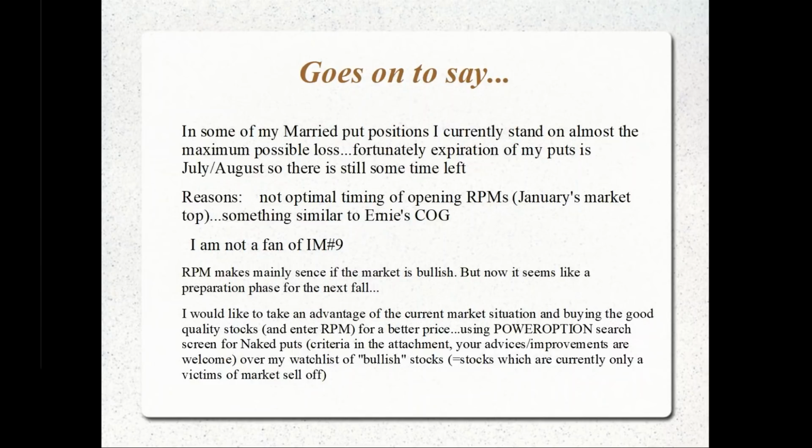Okay? But then you said that you'd like to take advantage of the current market situation, buying good quality stocks for a better price. So you're talking about using the Power Options search to screen for naked puts. You sent me an attachment of what you're looking for and advice or improvements. Okay? And you use just your watch list of bullish stocks, which were currently victims of the market sell-off. Okay? Well, let's start from there.